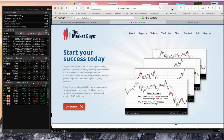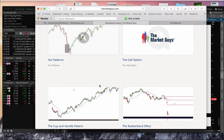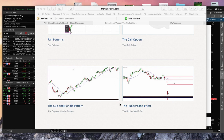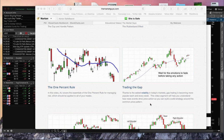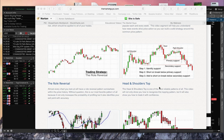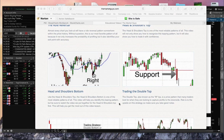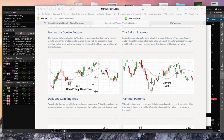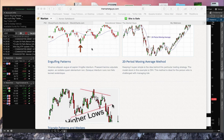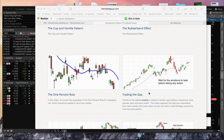For you folks that are brand new, I talked about a lot of concepts today. Talked about fan patterns. I talked about the gaps. Talked about trading gap. What else did I talk about? Talked about the role reversal today. I talked about cup and handle. Do I have a cup and handle? I think I do. Talked about hammer patterns right there. Talked about dojis and spinning tops, and engulfing patterns right there. Talked about the bullish engulfing patterns, and I talked about triangles. These are 3 to 7 minute videos that you can go and review.